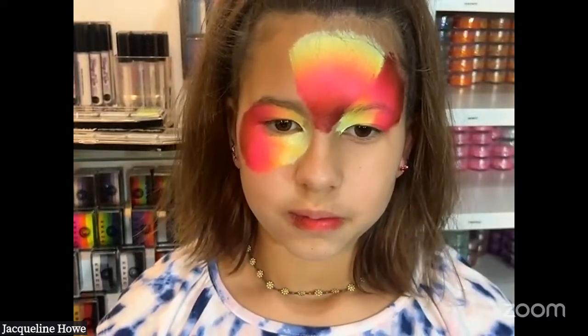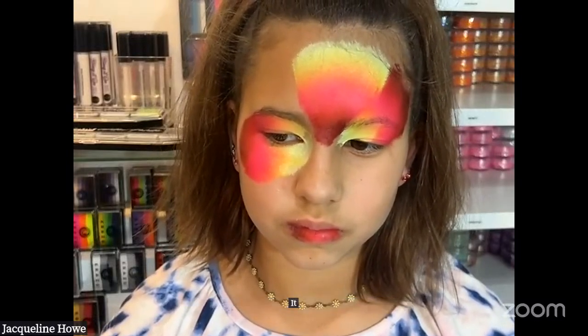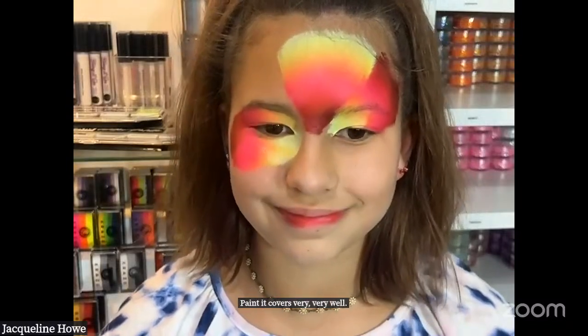All right, so now I'm gonna grab the Craze white. This is a really awesome white. I really like Craze. It's very comparable to Wolfe or Diamond FX. It's very good quality paint. It covers very, very well. So I'm very, very happy with the Craze white.